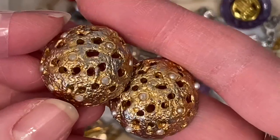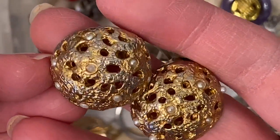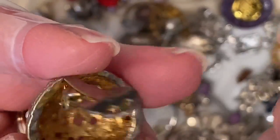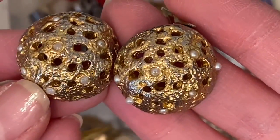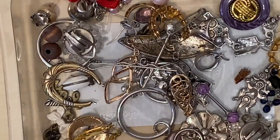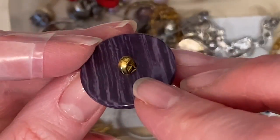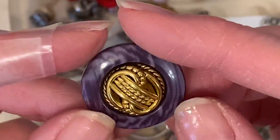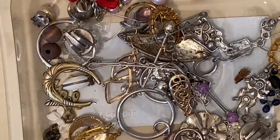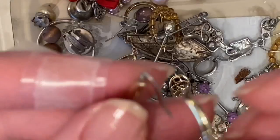I think that they say A710 on the back, so I don't know if that means anything to anyone. It could just be a model number. They could be Sphinx, but they're not the style of Sphinx ones I've seen before, so I'll have to look those up. Start a little tray here for clip-ons. This is a button, but it's quite nice. That could be put onto maybe a stretchy bracelet or something. And we'll use that one.